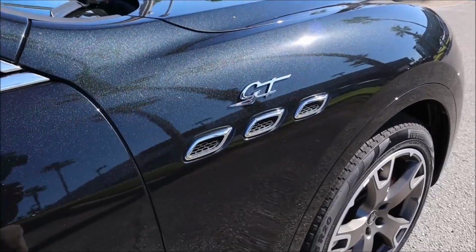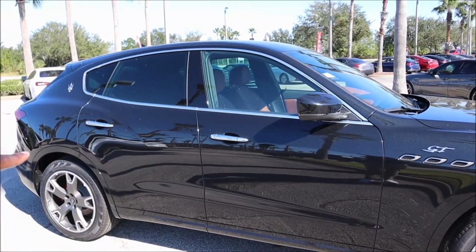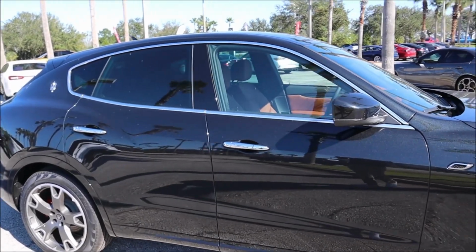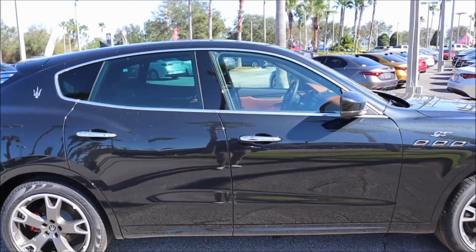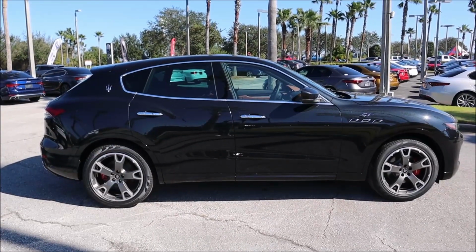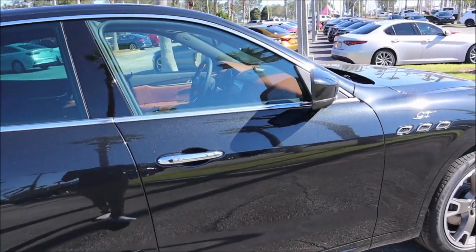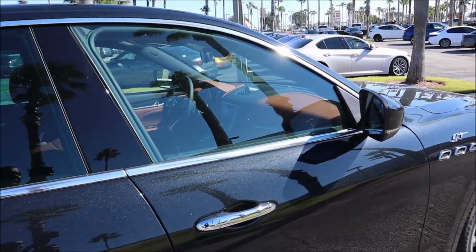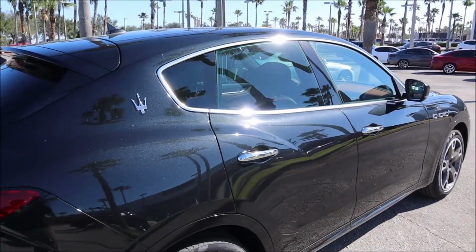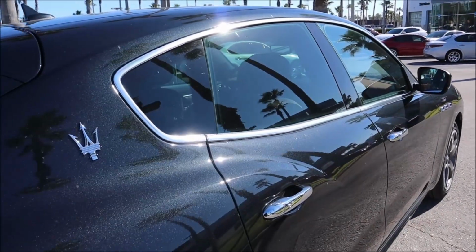That paint looks awesome. And then on the side here, you will notice that we have the chrome window moldings and chrome door handles with the chrome trident on the C-pillar. Again, if you have a black package or a Modena spec or anything like that, you're going to see those all done in black with the door handles being the body color of the car. So it's refreshing, just like the Ghibli that I showed you guys in previous videos, to have chrome sometimes and really give it that luxury flavor. Black is more sporty, but Maserati really shows out when it has chrome on it.